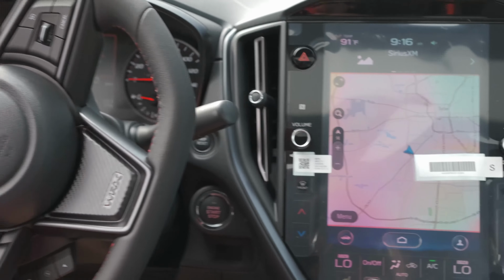Now, I am sitting in these suede microfiber seats that do hold me in pretty well, but we'll talk about that more on the drive. Let's hop in the back and see what that's like.